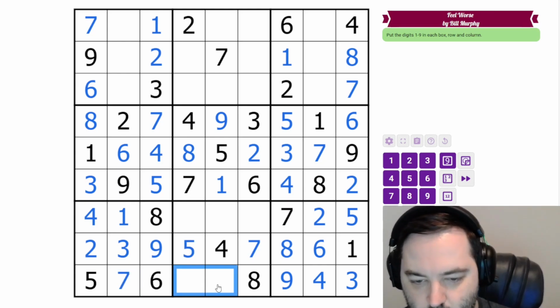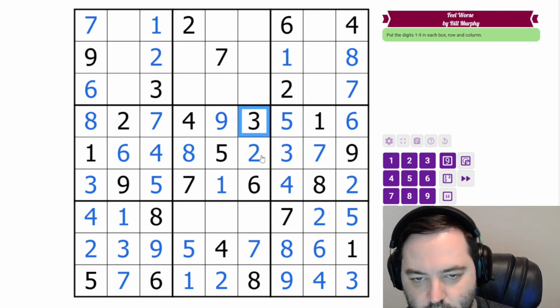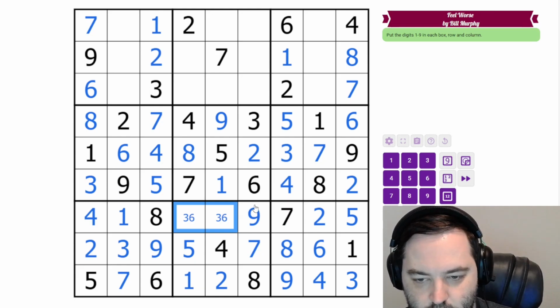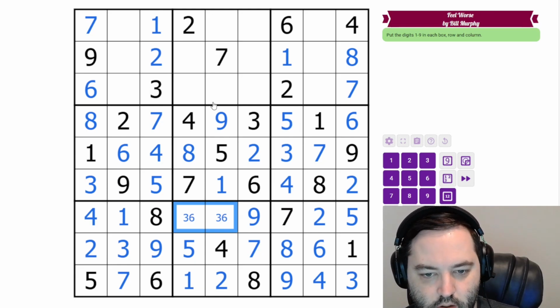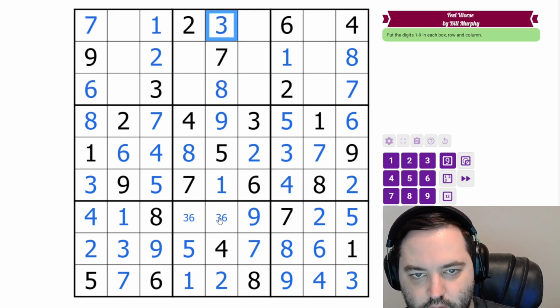This is 5. These are 1 and 2, and we have a 2 there. These are 3, 6, and 9. We have 3 and 6 there. So these are 3 and 6. All right, we need 3, 6, and and we have a 3 and a 6 here. So this is 8. We have a 6 here. It's going to resolve that.